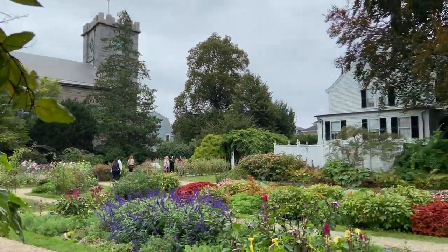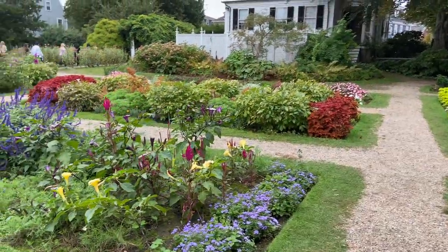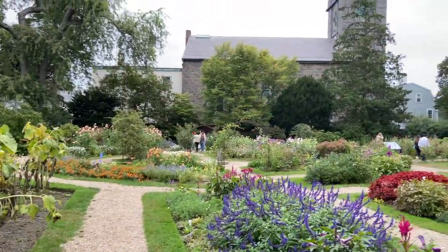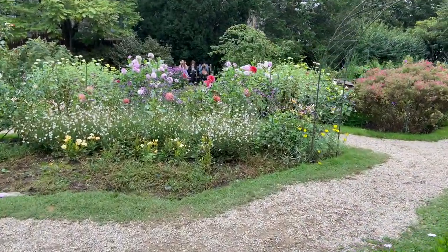There's the church right here, and then this is the house that goes with the garden. And I can't believe how in bloom it is this time of year either. These dahlias are so incredible.